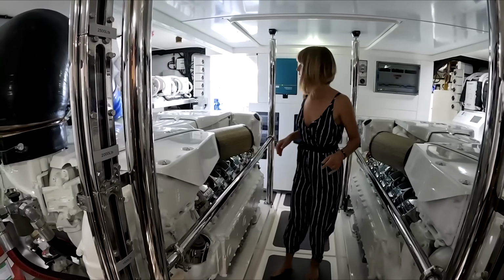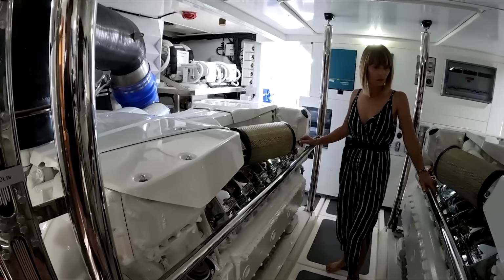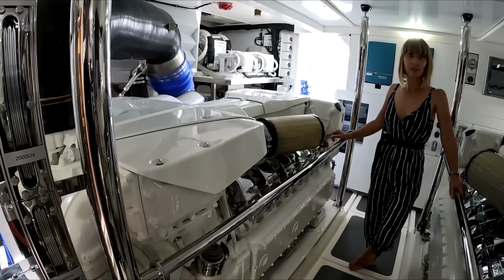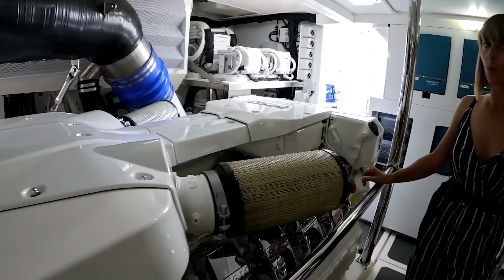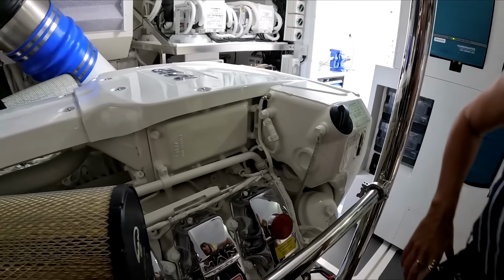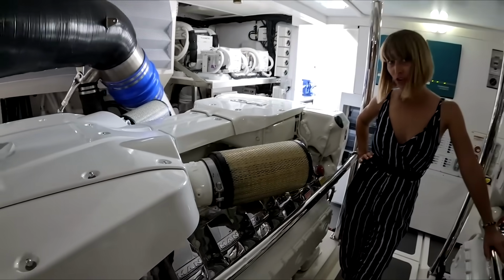So we got two MAN 1, 2, 3, 4, 5 V10s in here. Yeah, 12, sorry. Wow. Oh, the last one is still, it just has a fill on there. Okay, got it. Do you need me to do the engine room tour as well?